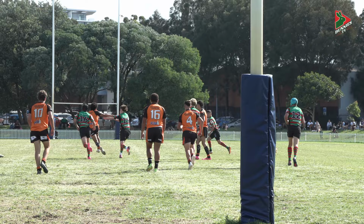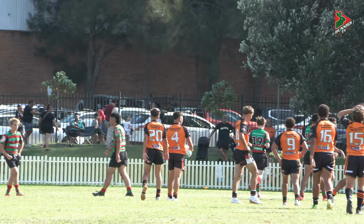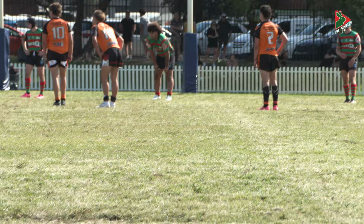He's gone straight through. He's away. Tackle there. Oh, and he's held him down. It's nearly a sin bin offence. Yep, it is. He's off. Professional foul. And he's running straight off. No arguments. So down to 12 men for the last bit of the game. See how they go with the Tigers.